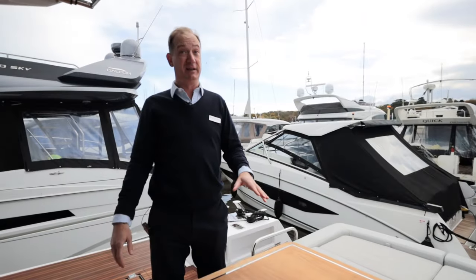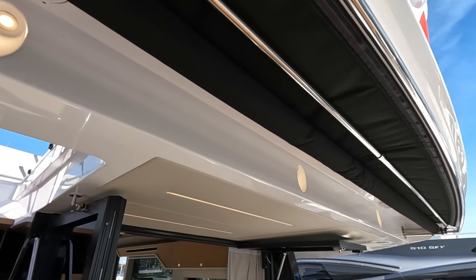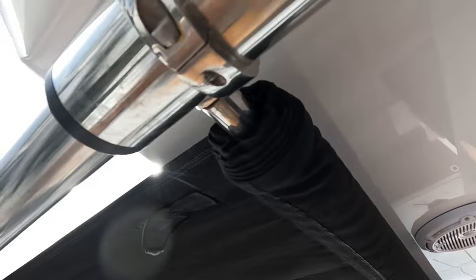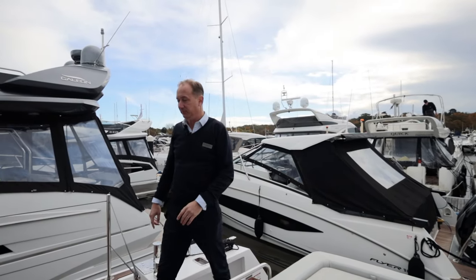Talking of sun worshipping, if it does get too much, we haven't done it, it's a bit windy this morning, so send my apologies. There's an electric bimini that comes out, it's huge. This comes all the way out to back here. It almost overlaps the crew cabin door access.